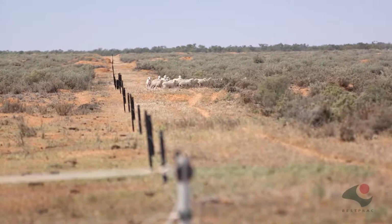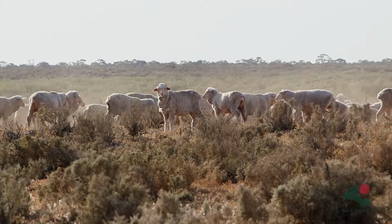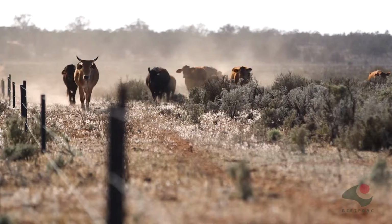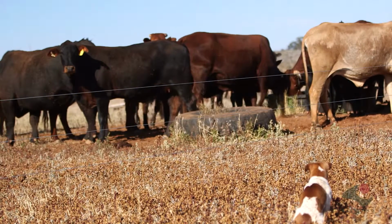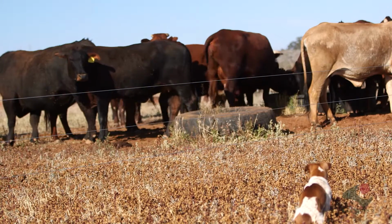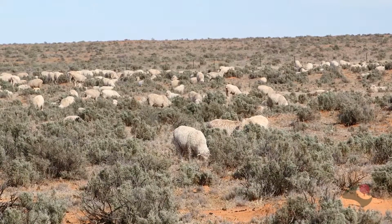We run approximately 8,000 DSEs in an average year. We have cattle because they're wonderful for landscape and they're really improving our carrying capacity and improving our vegetation. We were unhappy with the amount of money we were making, we were working long hours, and our landscape was really degraded in our eyes. That's what drove us to change from where we were, from a set stock system.